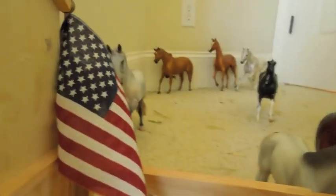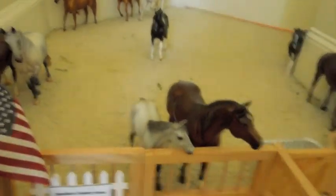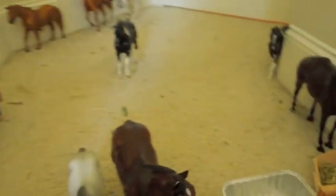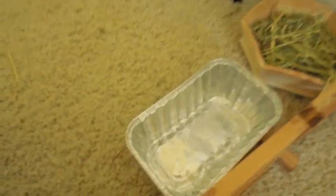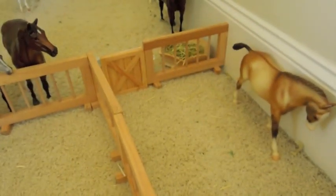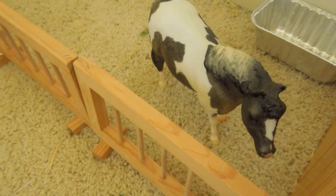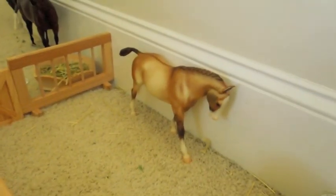So we have a flag there, and it's right in front of one of our big pastures. I'm not going to name all of the horses in there, but that's all of them. They're privately owned, they have hay and water. And this is also another one of our paddocks, and it has a gate that opens up into the big pasture. And right here is MCA's Tiger Lily, or Lily, and Serendipity, or Sierra. And they also have hay and water.